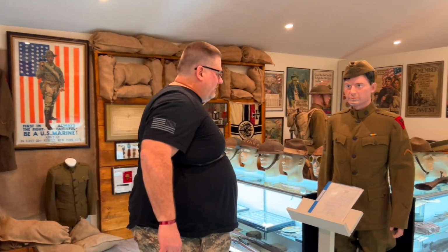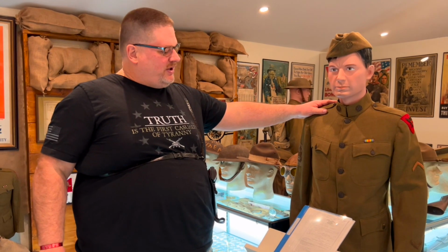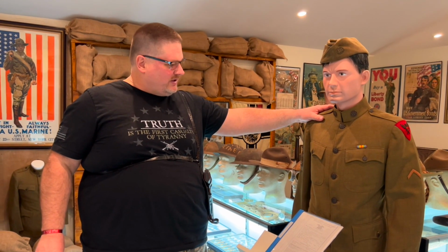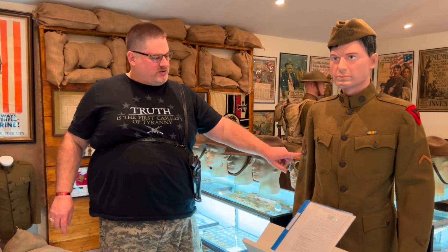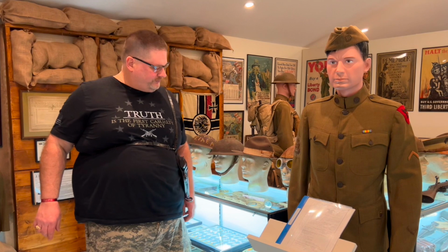All right, now we're going to go to World War I. This is the uniform for the master engineer that became the master engineer for the city of Janesville, Wisconsin, after he came home from World War I. It's very interesting. You'll note the bullion Master Engineer patch on this side, something you just don't see very often.